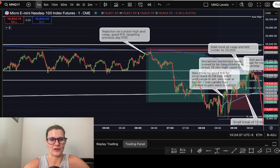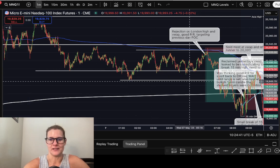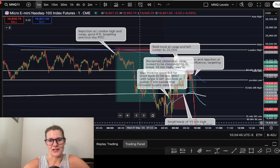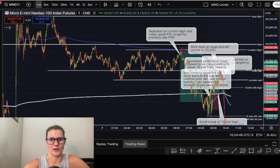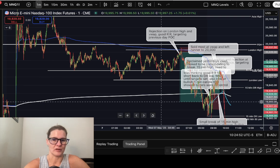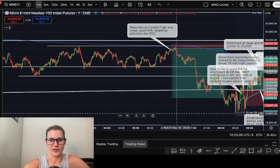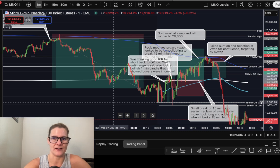If you zoom out a little bit, or if I scroll over, you can see we're kind of ranging here. So it hit the top of the range, it rejected. I took a short, and I was targeting something I was looking at from the night before. There was a point of control from yesterday right here at 19,900. It was also a nice round number. So hit that target, got a great trade to lock in some profits on one of my accounts there.